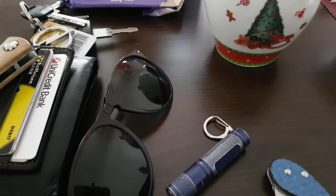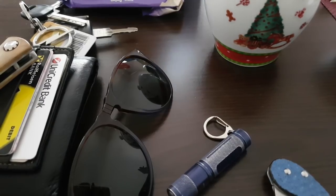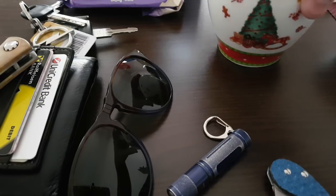But in advance, I have to apologize because my normal tripod broke. Well, I broke it. And now I have this little small Gorilla octopus pod, so it's really small, but nevertheless I'm going to be kind of busy after the holidays, so I decided to do a little EDC update for you guys.